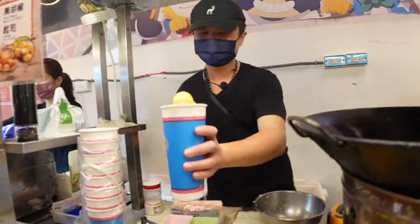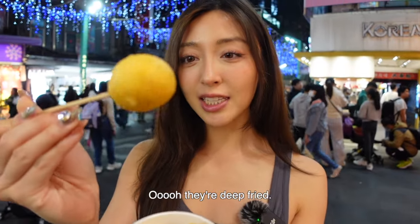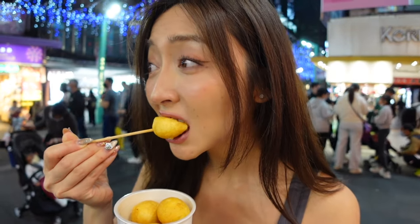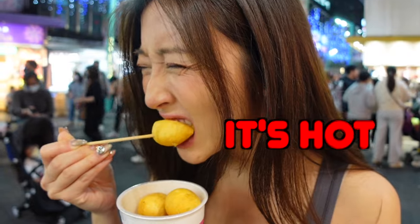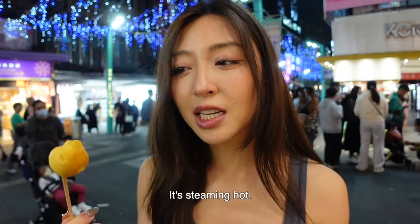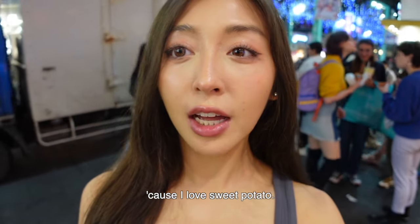Thank you. Let's try these sweet potato cheese balls. They're deep fried. Let's see what the inside looks like. So that's what it looks like on the inside. Steaming hot. It's kind of like a mochi-like texture on the inside. But I like that it's made from sweet potato because I love sweet potato.